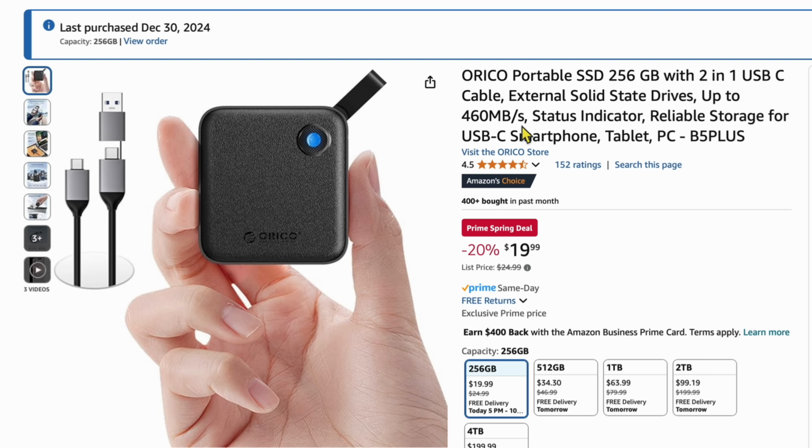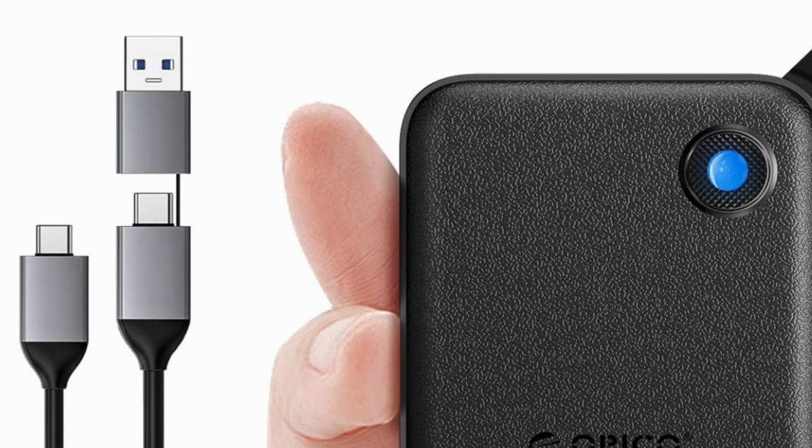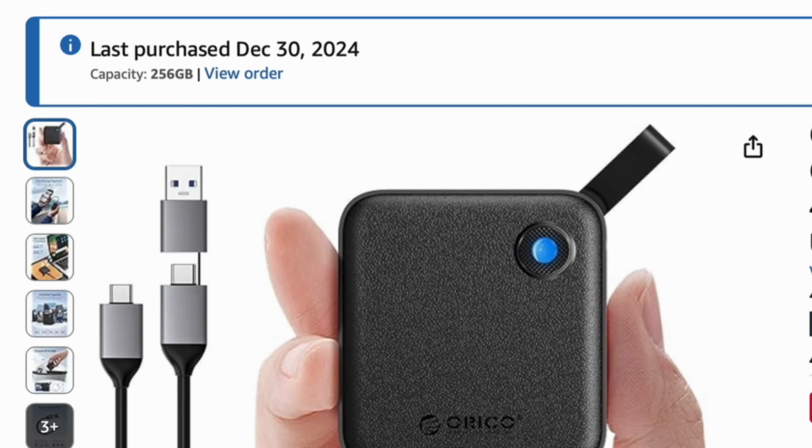It's going to be around 500 megabytes, 460 megabytes per second. Not the fastest, but way faster than a spinning drive. And those flash drives are like 20 megabytes. They're so slow. This thing can blow them away. It's also got a cable over here for USB A and C if you need that. So you can see that I did buy it here. So overall, it's actually a pretty good one.